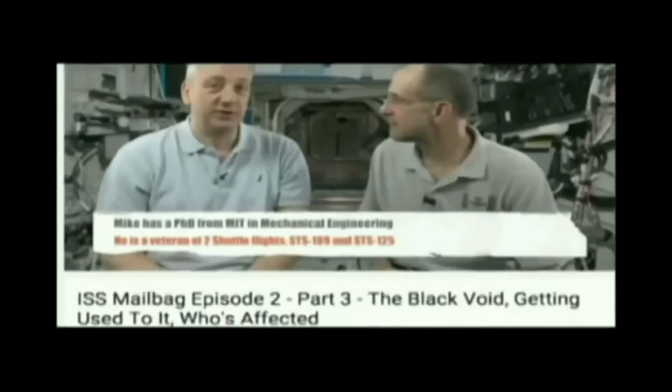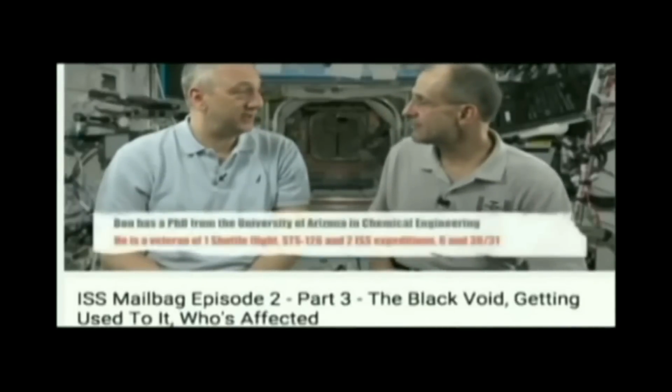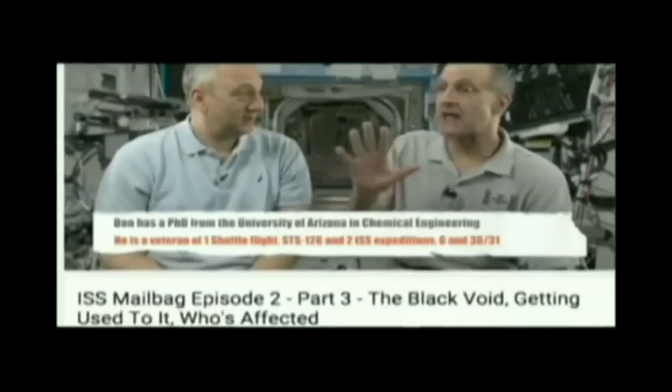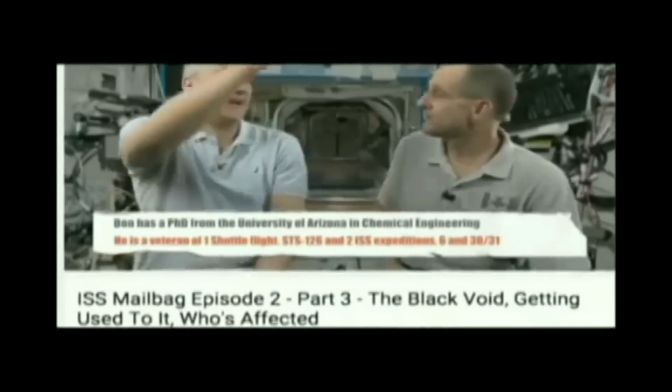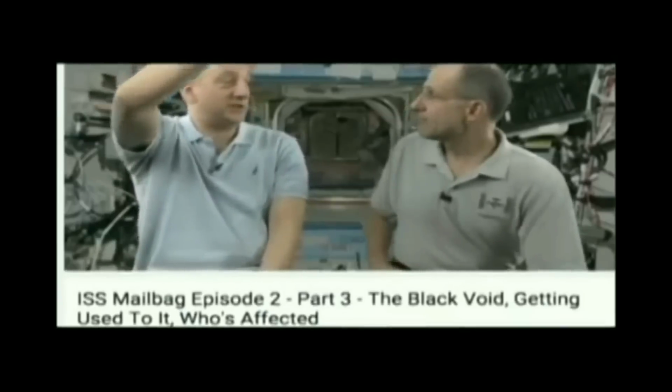It's not a black void. I mean, it's black, but there's all kinds of little polka dots. There's all the stars there. And the cool thing about it is you can see it during the day. And when you're in space and you're looking into deep space and you're on the sun side of the orbit, the sunlight washes out all the starlight, so you can't see any stars, just like here on Earth. Yeah, you can, and there's more than stars. You can see planets. You can see moons. You see the Magellanic clouds of the Milky Way galaxy.